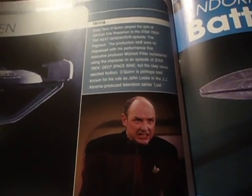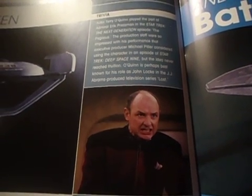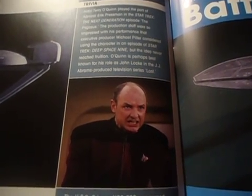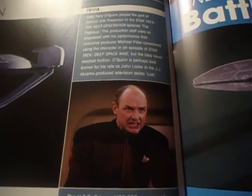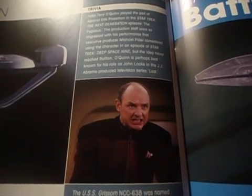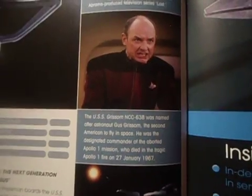So here, actor Terry O'Quinn played part of Eric Pressman in the Pegasus, and they were so impressed with his performance that the executive producer Michael Piller considered using the character in the episode Deep Space Nine, but it actually never reached fruition. He was perhaps best known for his role as John Locke in the J.J. Abrams produced television series Lost.